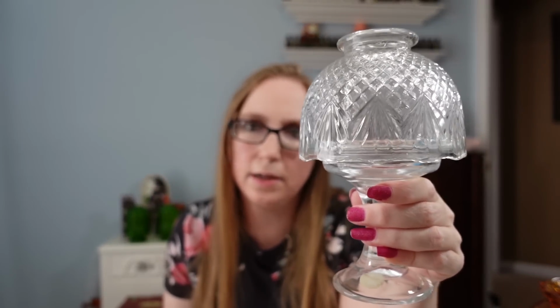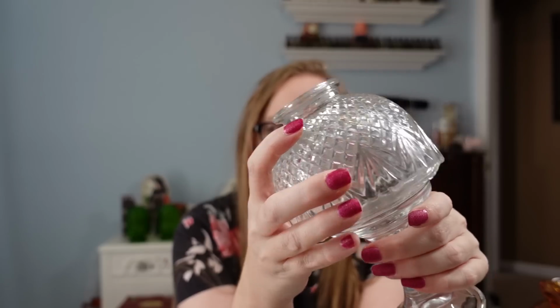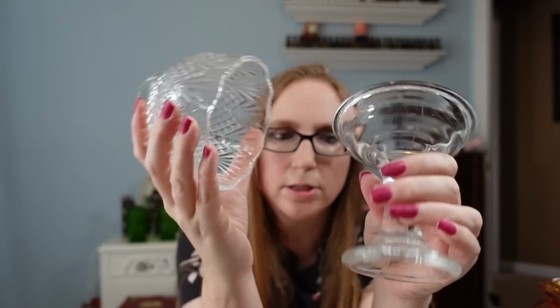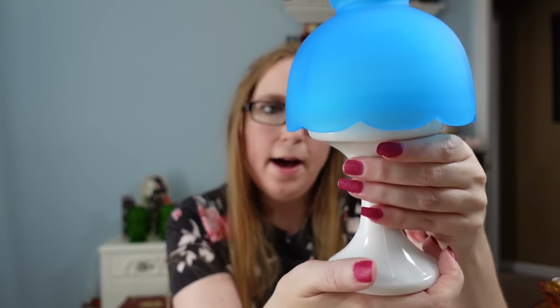This next one is by Partylite. It's clear with a bit of a diamond kind of look to the glass. And it is a pedestal style fairy lamp. And it is by Partylite. There's like a little Partylite sticker on the bottom. This one I listed as a buy it now for $19.99.